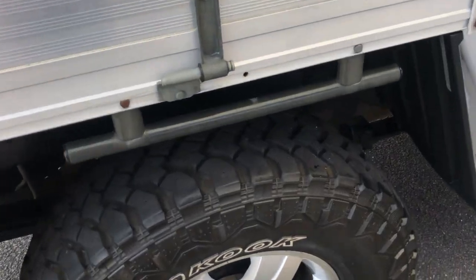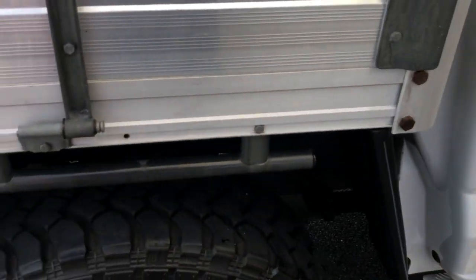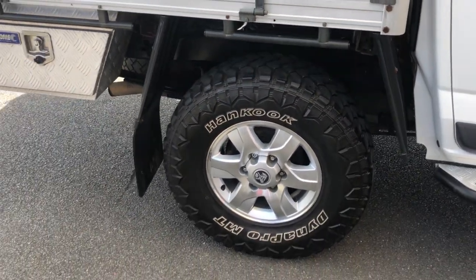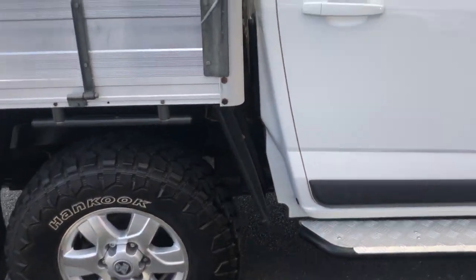Once again, tyres, really good condition. Plenty of tread left on these mud terrains. Hankook's a really reputable tyre as well. So if you are doing any corrugations and that, or any four-wheel driving, you do have a reliable system on there. I'll just show you the condition. I still cannot find any marks on the outside of this car.